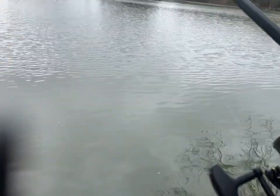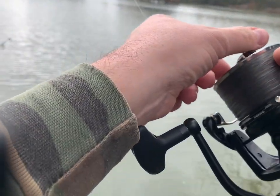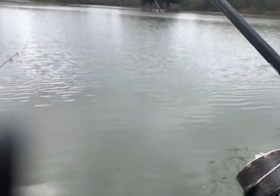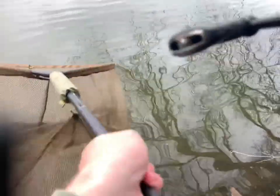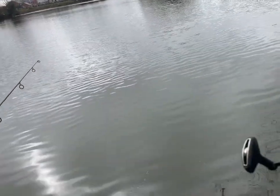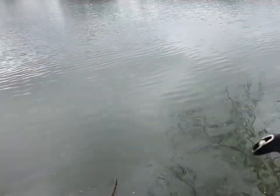It's doing us. So, yeah. Come on, baby. Get the net ready. Okay, nice little swirl on the surface there. Whoa. Certainly knows where he wants to go. Try and keep him away from that other line.